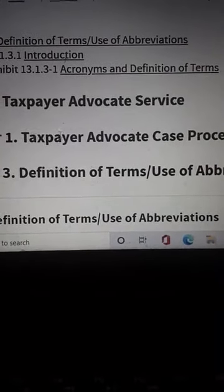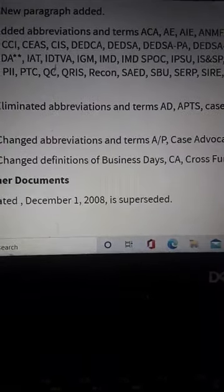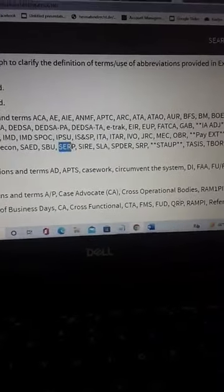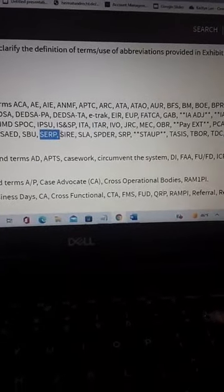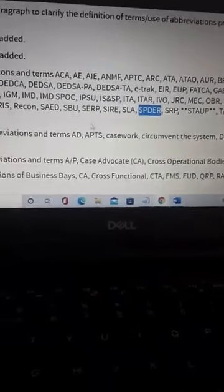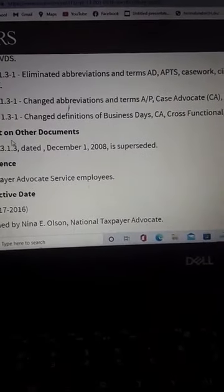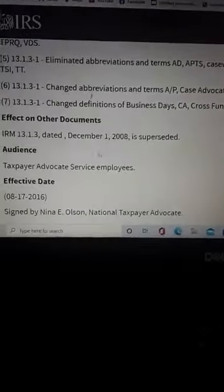Taxpayer advocate services. Taxpayer advocate case procedures. Definition of terms, use of abbreviations. Look at all those terms and all those abbreviations. This here, SERP and SPDR, those are the 2 searches that we do. Those are the two sites we go. I can't remember exactly what they stand for, but you can punch them in and find the acronyms. This is a search program. Both of them are search programs for this information online. Effect on other documents. Changed abbreviations, changed definitions.